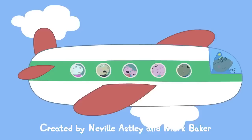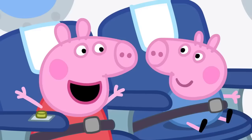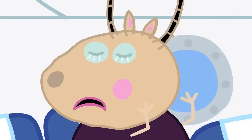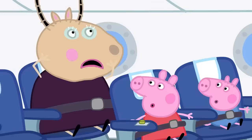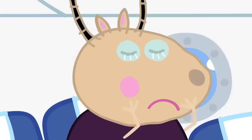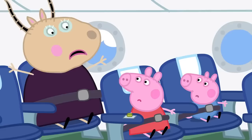Peppa and her family are flying in an aeroplane. Woohoo! Yay! I love flying in aeroplanes. But not everyone loves flying in aeroplanes. Oh, hello, Madam Gazelle. George and I love flying. Do you love it too? Actually, I have never been on an aeroplane before. And I am scared.